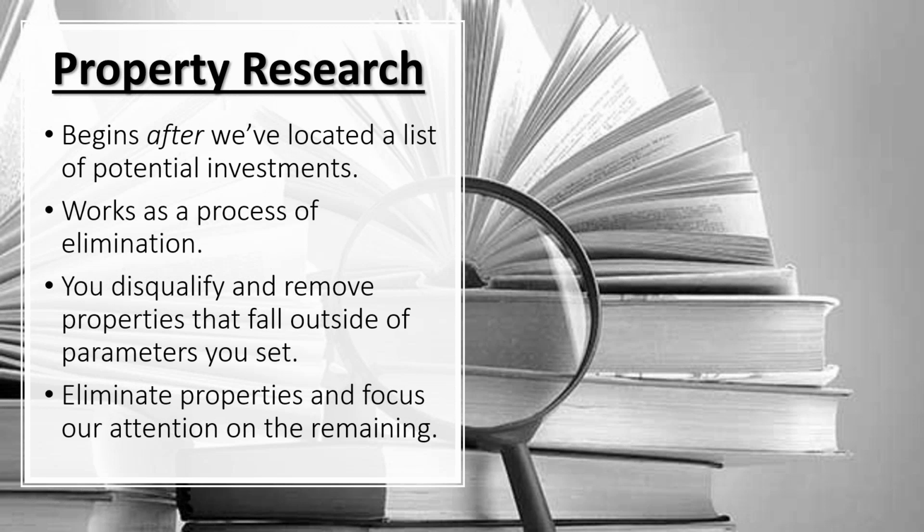It's also important to remember it works as a process of elimination. Basically what we're doing is trying to disqualify properties that fall outside certain parameters that we set, in order to find better properties. So the idea is just to eliminate everything that's not going to work so that we can focus our attention on those that do. In fact, if you guys have watched some of our webinars on the quick glance method, that's the process you're going to be doing as far as the list side of it.